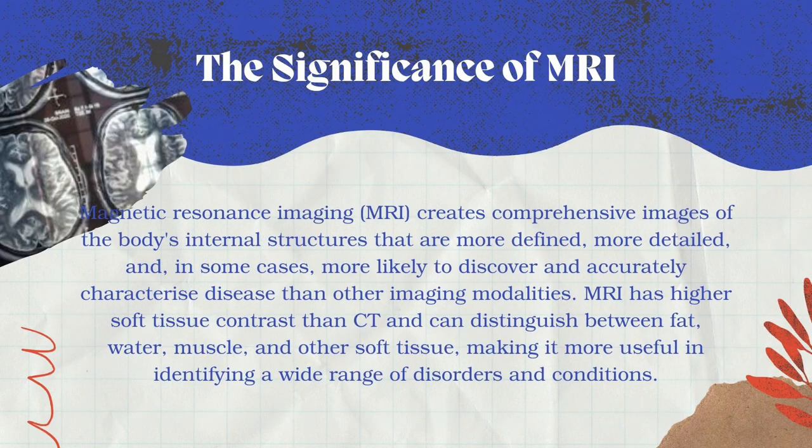The significance of MRI is that it creates comprehensive images of the body's internal structures that are more defined, more detailed, and in some cases, more likely to discover and accurately categorize diseases than other imaging modalities. MRI has higher soft tissue contrast than CT and can distinguish between fat, water, muscle, and other soft tissues, making it more useful in identifying a wide range of disorders and conditions.